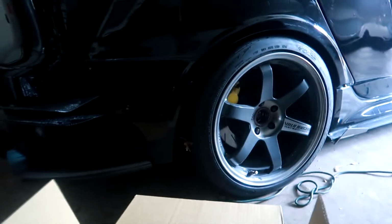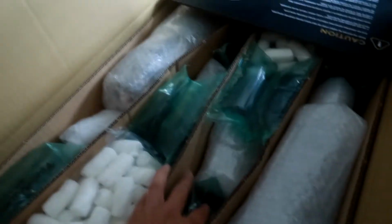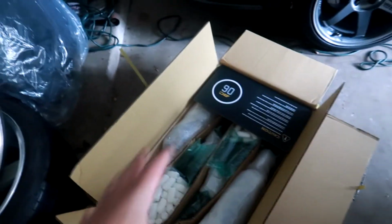Let's see, custom coilovers since 2006. If you guys didn't know, on my Mitsubishi I have coilovers. I did consider BC Racing as well. But anyways, let's see how they look. Great packaging. So what I'll be doing is I'll take it out and then I'll jack up the car.